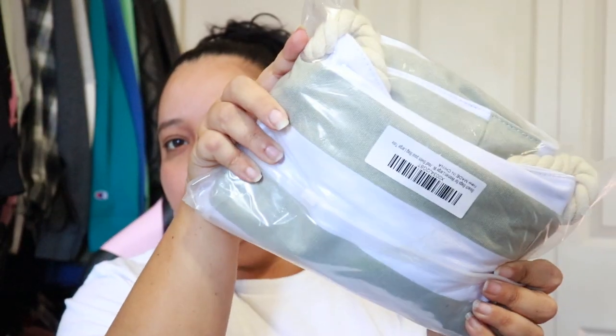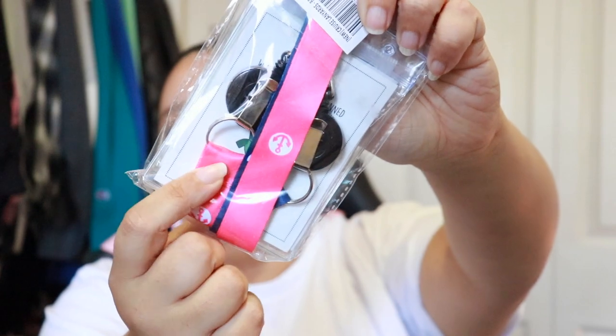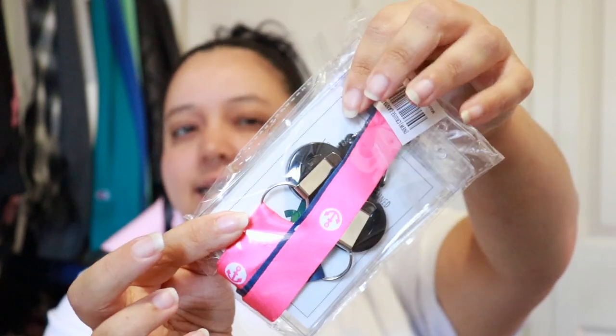I got me a beach bag. It is just like an olivey green and white tote, pretty big with roped arms. I got us lanyards with little ships on them. One is pink, one is blue, to hold our sail and sign cards. Basically your sail and sign card is what you use for everything, to access your room, to charging on your account.